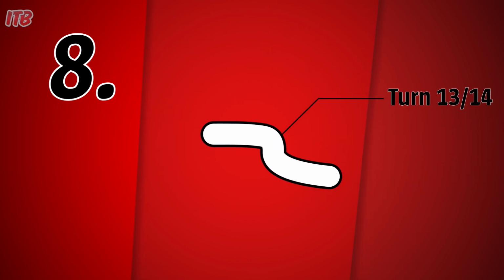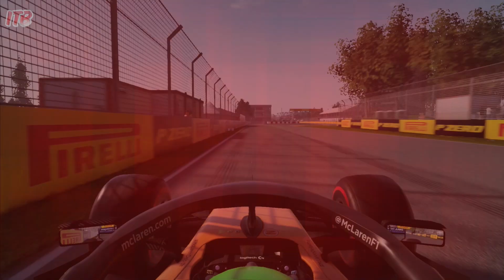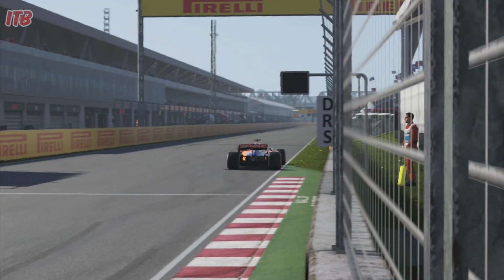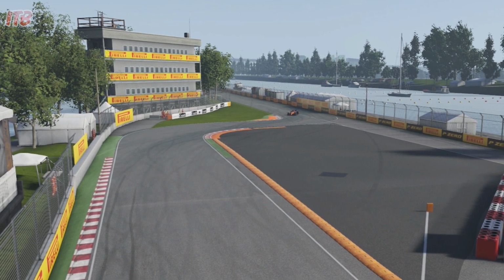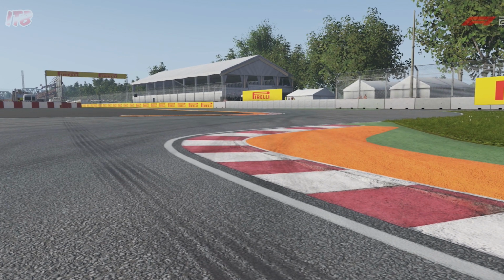On to number 8. Surely this won't be another newbie track. Well, let's find out. Indeed not. We're off to Canada and we're going, of course, to turn 13/14, which of course is the home of the Wall of Champions. Villeneuve, Schumacher, Hill. I could go on with the number of legendary drivers that have been caught out by this particular corner, and therefore it deserves a place in my top 10 corners. It's a very famous corner of the modern times. It's also a brilliant overtaking zone, so I couldn't really exclude it from my top 10. There we are. The Wall of Champions lives at number 8.